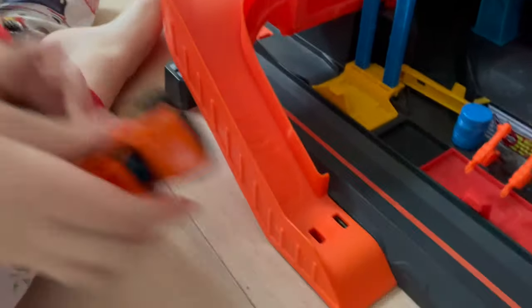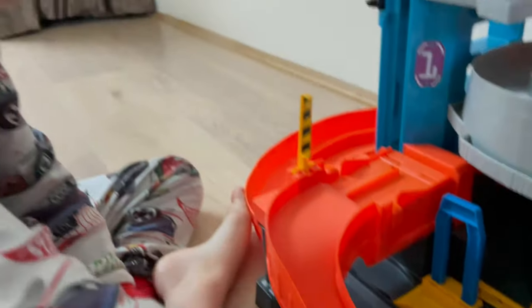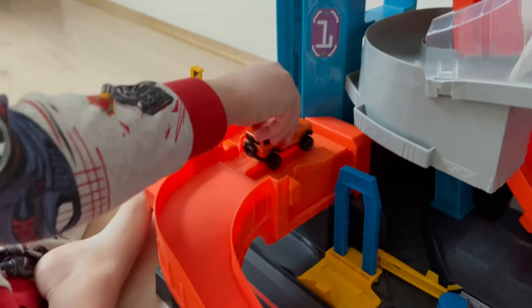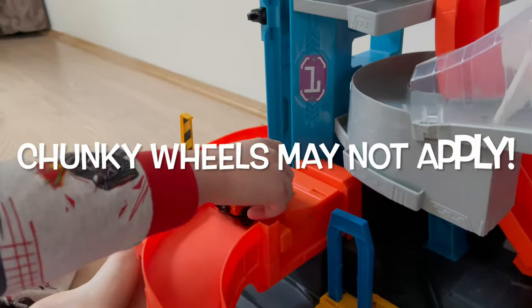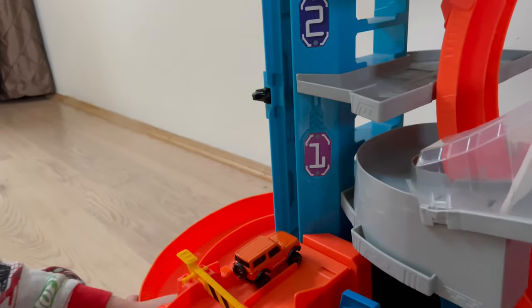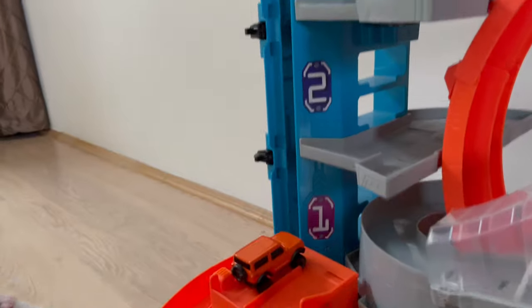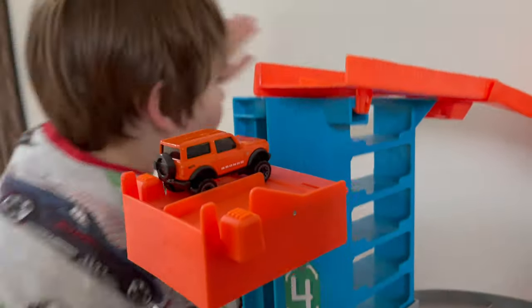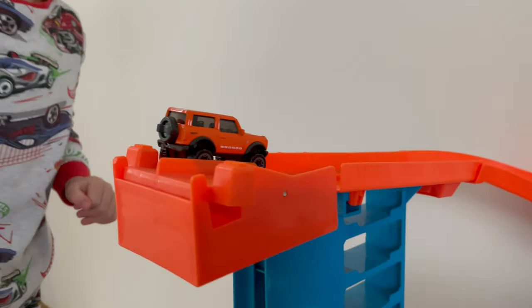Oh, I like how the orange matches the Hot Wheels orange. There it goes. Oh, does it fit? Let's see how that works. Okay, let's roll it up and see what happens anyways. Chunky wheels may not apply. Ready? Sometimes they actually say, does not fit all vehicles. But this is a cool sort of view. Push it down a little bit, see what happens.